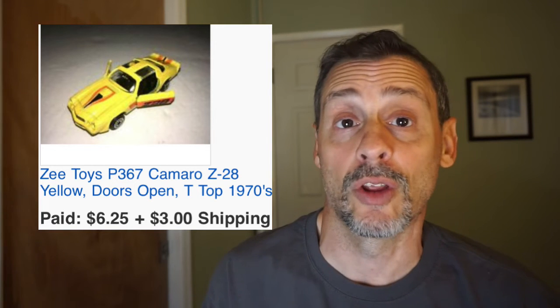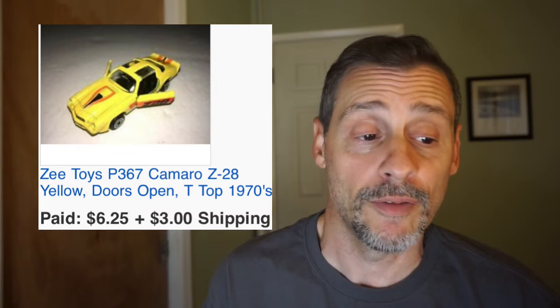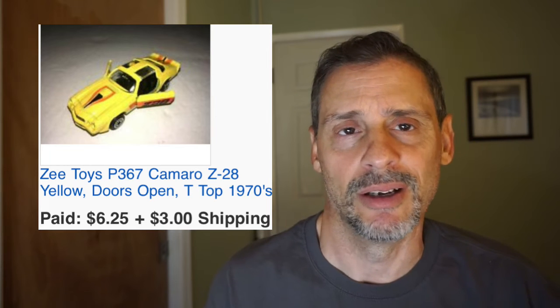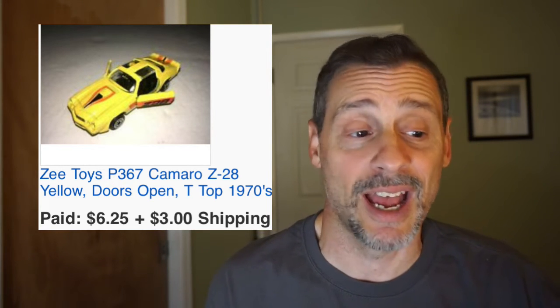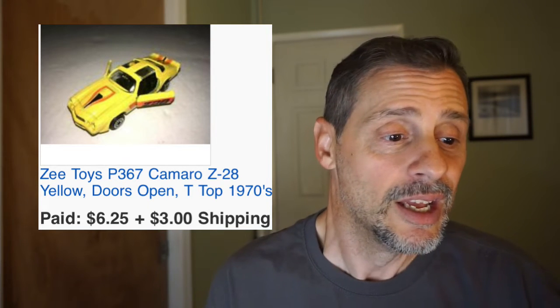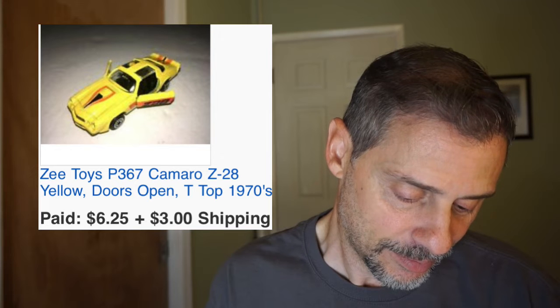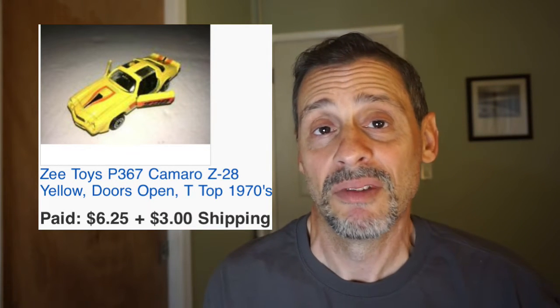So I listed all the cars, some of them in lots, some of them individually, and they've all sold off. So I've made way more money back. And that doesn't really sound right, but this one sold for $6.25. It's one of the very last ones I have left. I think I have like 2 more left. Plus $3 shipping. And I didn't even think I put on here what I netted. I probably netted a couple of dollars.